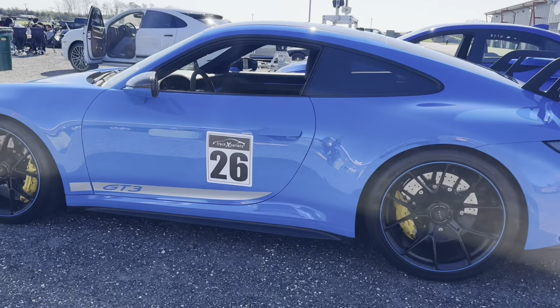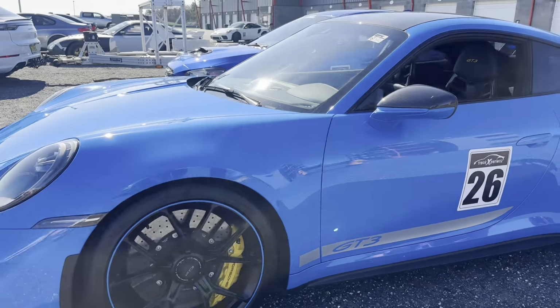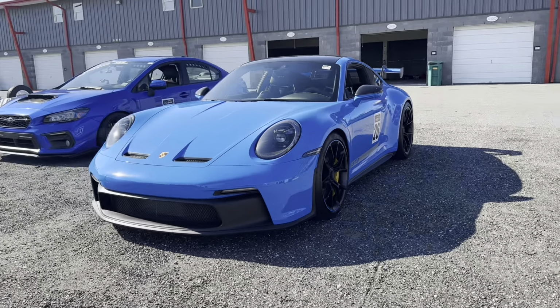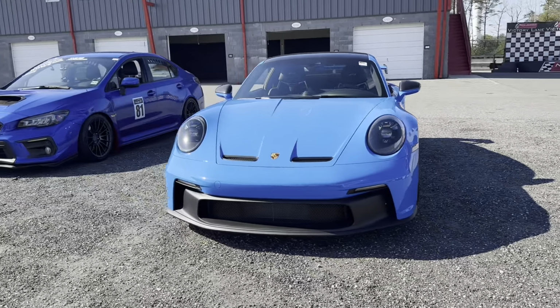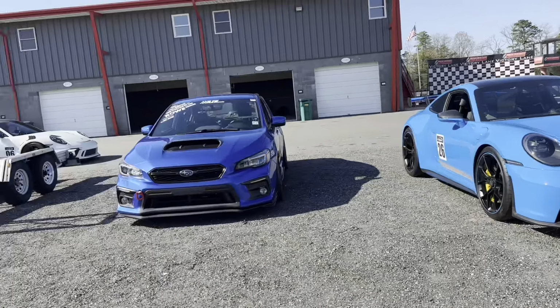All right, we just finished getting teched in. There's my buddy Rob and his beautiful GT4 right there that you see. Check this thing out. Looks absolutely amazing in this blue color. Car still has a T-tag on it. My man is wasting no time getting this out on track. Look at that color in the sun. Really nice color. Nice WRX.